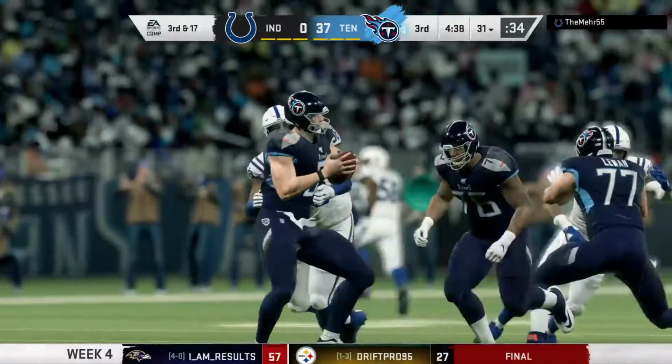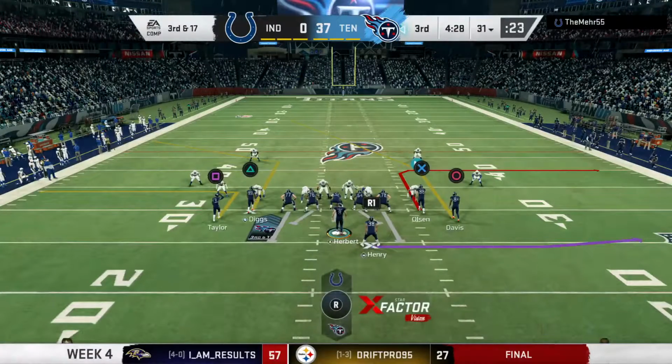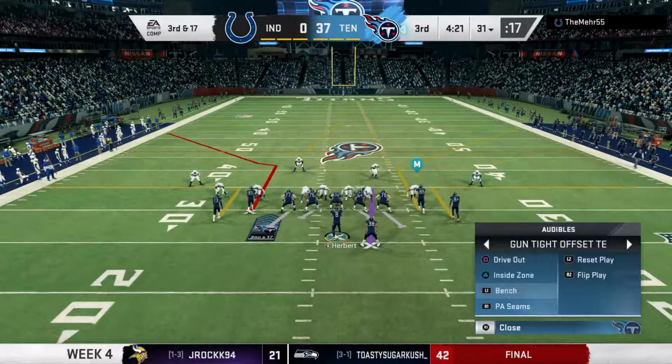Well, they go play fake. The problem is nobody was faked out. And when no one's faked out, what's the end result? Quarterback gets hit. Really in a hole here, 3rd and 17 following the 2 negative plays.